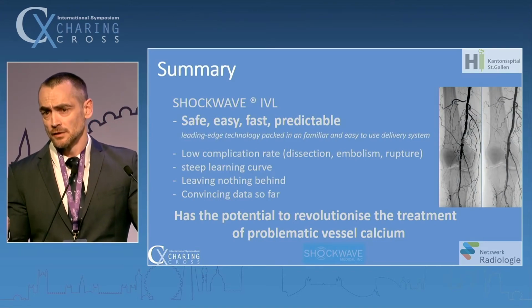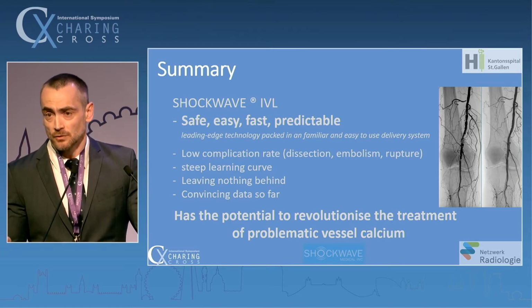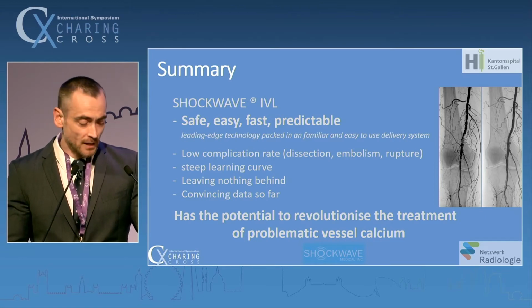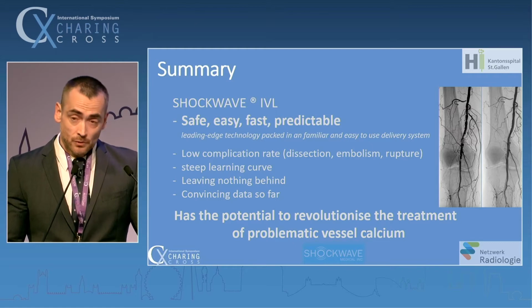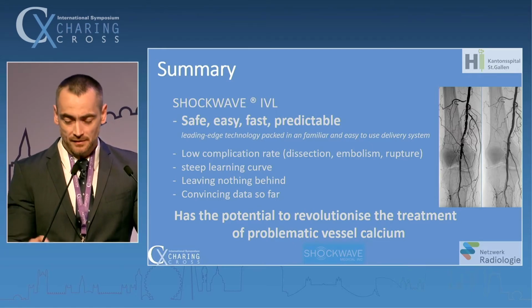If you have a resident that can do PTA, he can do IVL. But it's not said that he can do atherectomy. So this is a very fast and easy procedure, with a low complication rate and a steep learning curve. You leave really nothing behind, and we have so far very convincing data.